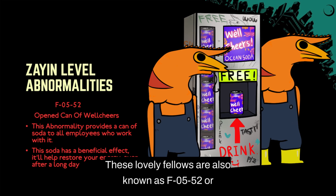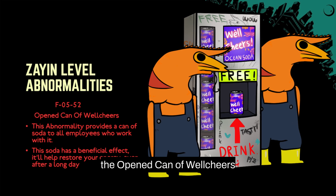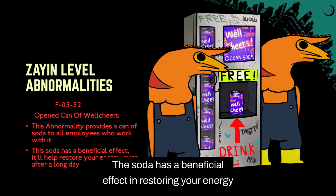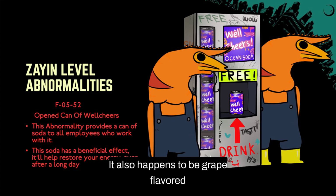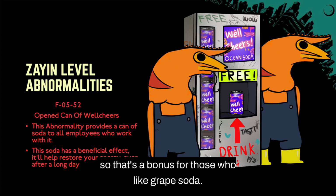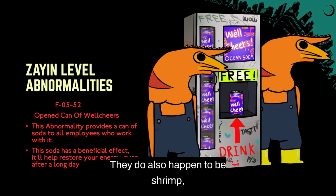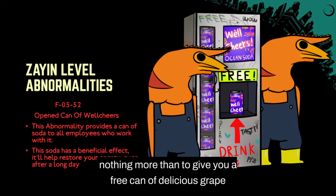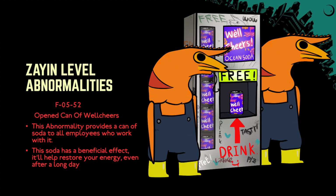These lovely fellows are also known as F0552, or the opened can of Welchers. This abnormality simply provides a can of soda to all employees who work with it, but soda has a beneficial effect in restoring your energy even after a long day. It also happens to be grape flavored, so that's a bonus for those who like grape soda. They do also happen to be shrimp, but that's not a big deal. Don't worry about that. They're just very friendly fellows in big overalls that want nothing more than to give you a free can of delicious grape soda.